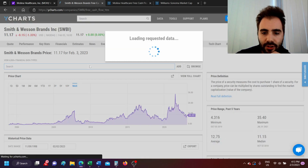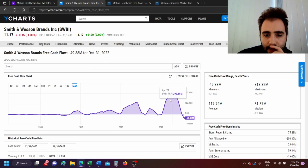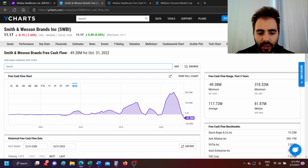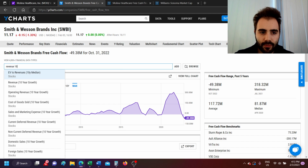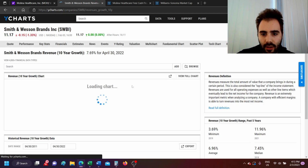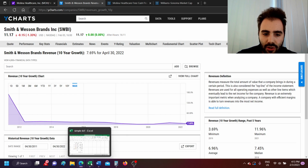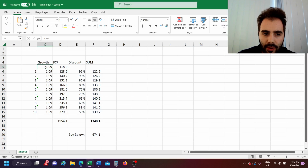If we look at the free cash flow, it's been averaging about $118 million worth of free cash flows. And we've got to figure out what a good growth rate is for it. Again, we can look at revenue growth. Its revenue has grown on average about 7% per year, but let's say we want to be conservative and choose to only grow it at about 5% per year. We get a conservatively estimated intrinsic value of about $1.1 billion for the company.